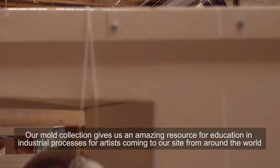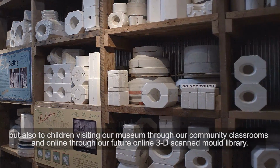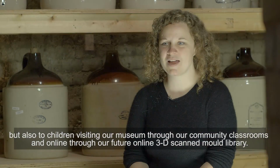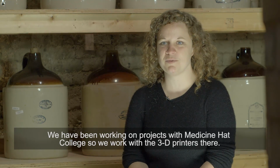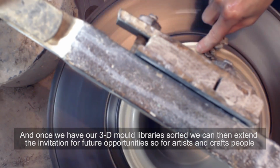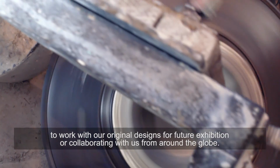Our mold collection gives us an amazing resource for education in industrial processes, for artists coming to our site from around the world, but also to children visiting our museum through our community classrooms and online through our future online 3D scanned mold library. We have been working on projects with Medicine Hat College, so we work with the 3D printers there. And once we have our 3D mold library sorted, we can then extend the invitation for future opportunities, for artists and craftspeople to work with our original designs for future exhibitions or collaborating with us from around the globe.